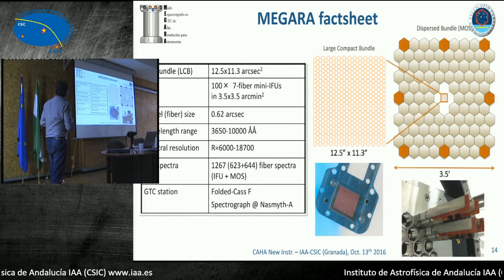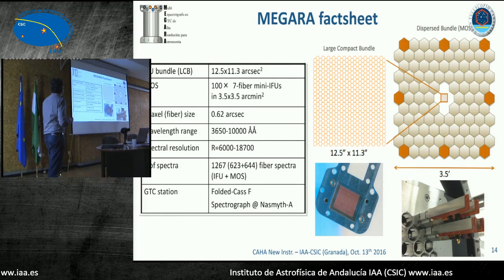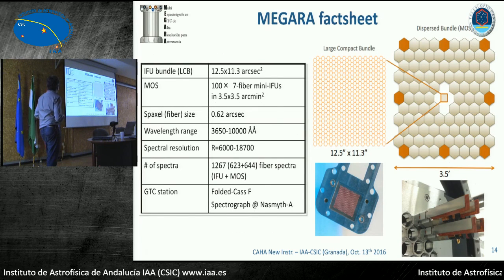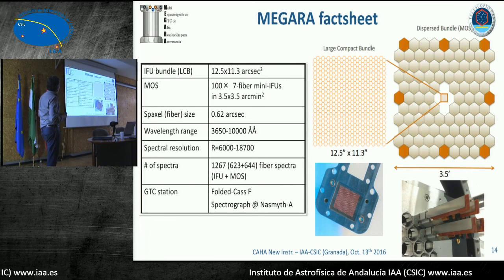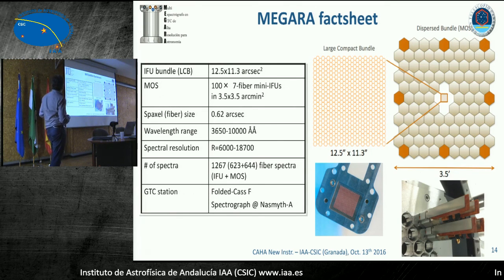So that's the MEGARA fact sheet. We have an IFU of 12 by 12 roughly square arcseconds. We are at an F/17 telescope. The MOS is 100 units of mini IFUs of 7 fibers, which are located in what is the flat and unvignetted focal plane of the folded Cassegrain of GTC. So this is the area covered by the MOS, by all the robotic positioners.